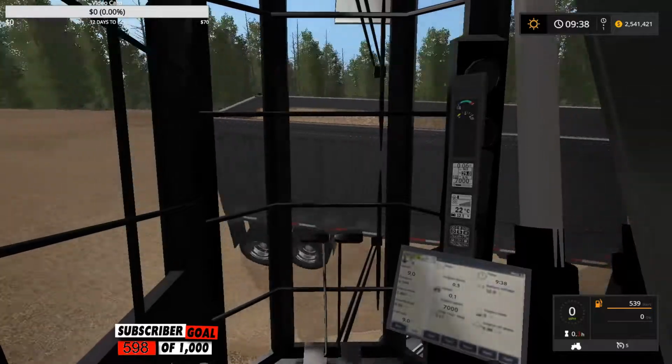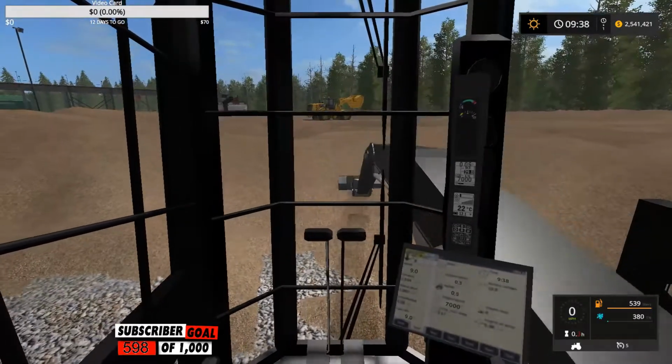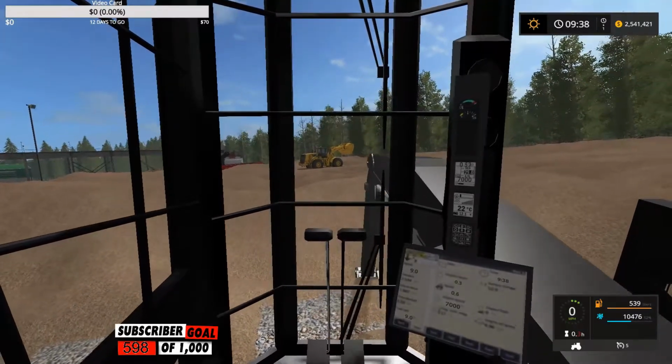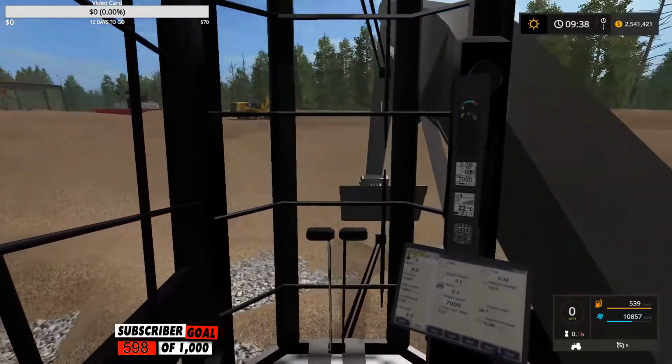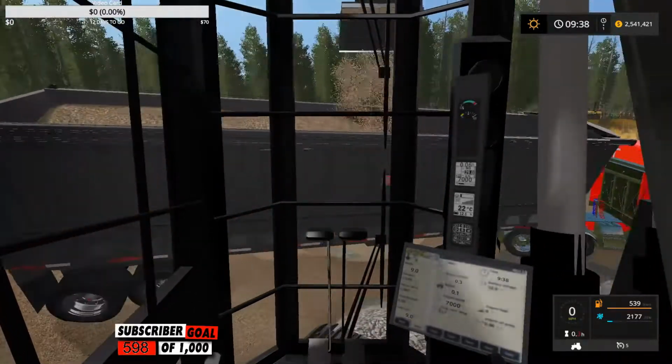This trailer I'm dumping into holds 150,000, so if we get a full 20,000 every time, it's like what, seven loads, 7 to 8 loads, but can't do that every time. It's hard to get a full bucket.